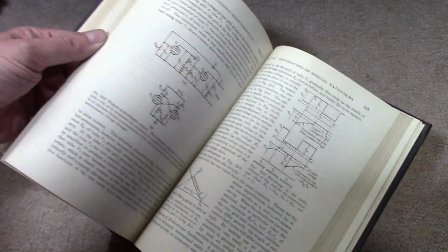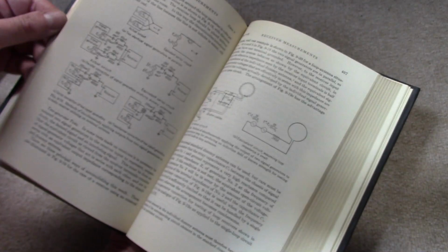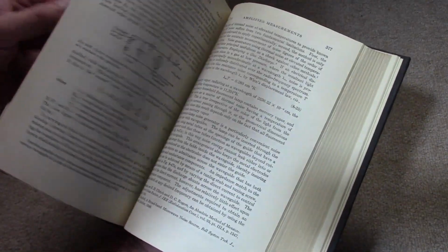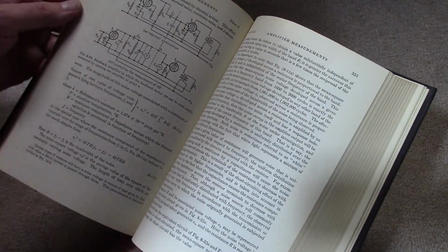So not exactly casual reading or very entertaining, and it's a bit outdated, but the fundamentals are always going to be the same. So it can be interesting to read through.